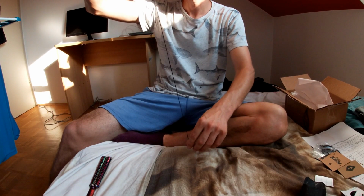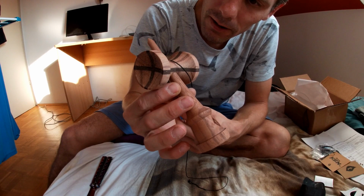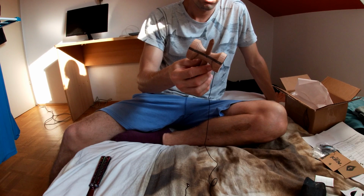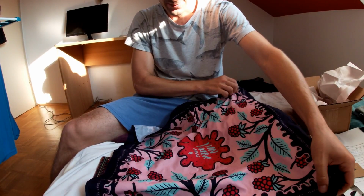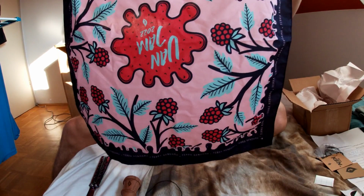We have some long string. That's always a good thing. Oh my god. Look at this exotic wood. They're pretty light. Oh my god. Okay. Ooh, what we got here? Crazy. Bandana. I love it. Oh my god.